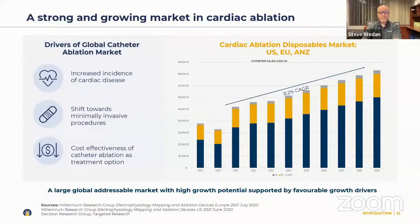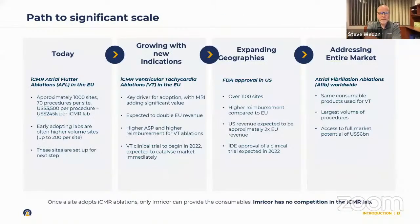Next slide, please. And where we stand today, we have this platform technology with a really great path to significant scale. Today, we started with atrial flutter ablations, which is a relatively straightforward ablation procedure. We started in Europe, where there are approximately 1,000 sites, and they do about 70 procedures per site on average across the whole of the EU. Imricor generates about $3,500 per procedure. So every lab we sign up with has about $245,000 US per ICMR lab for each year.